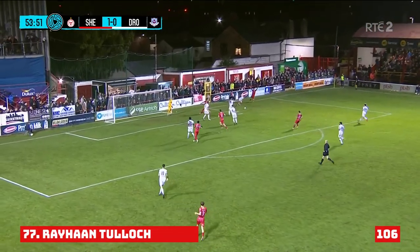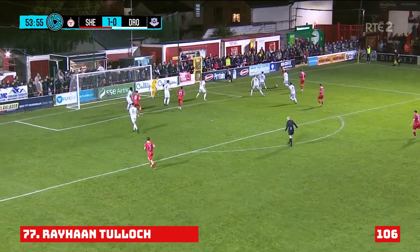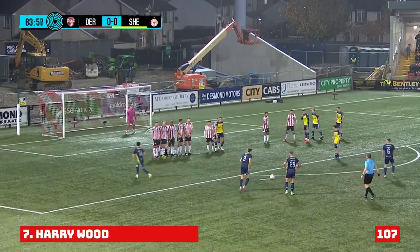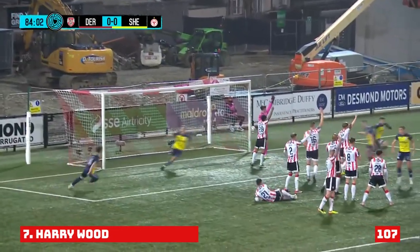Sean Gannon tried to pull that one back. Was there a handball in there? Shelbourne still have possession inside the area, but Sean Boyd drives it across. With Dean Williams, notice it's just coming down below. Here is Sean Boyd into the wall, deflected. Mark saves it in. Shelbourne find the goal.